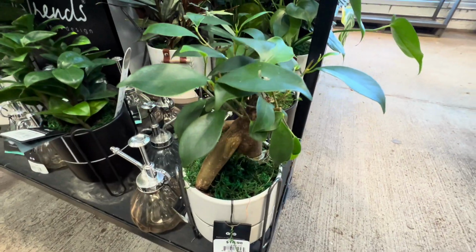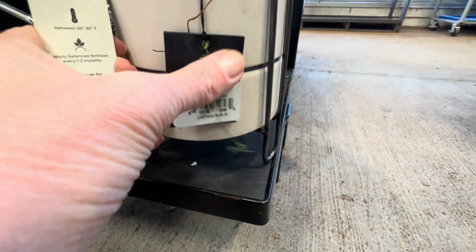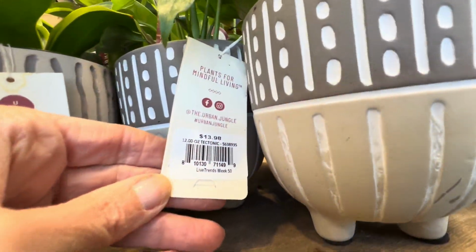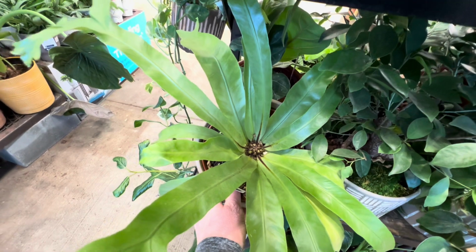environment. They also have this pretty little ficus planted in a similar pot that's marked at $18.98. I have these containers with geometric prints for $22.98 to $32.98. The one I'm showing here is the bird's nest fern, and you can get a better look at the little nest the name refers to in the middle.